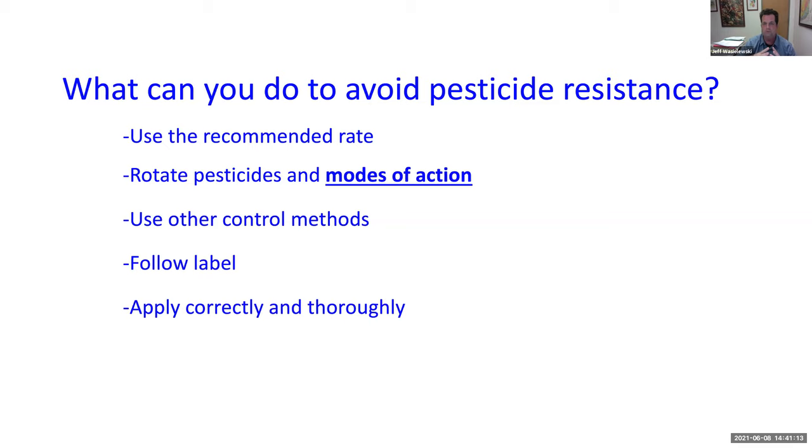And then also we're using different modes of action. So some were spraying on the leaves, some is a powder that is being systemic, things like that. But remember, integrated pest management, all those other things I told you about, those are the things that are really gonna help. So you don't have to use pesticides. Which is our third point here, use other control methods. Follow the label, do what the label says, apply correctly and thoroughly.